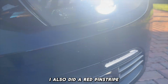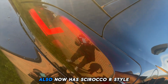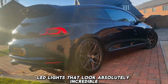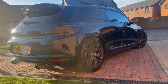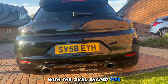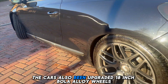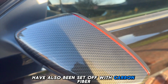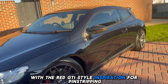I also did a red pinstripe with the GTI style inspiration. It also now has Scirocco R style LED tail lights that look absolutely incredible, smoked so that they blend in with the colour of the car. The car also has a dual exhaust setup with oval shaped tips, and I also fitted the reverse camera. The car has also been upgraded with 18-inch BOLA alloy wheels. The side mirrors have also been set off with carbon fibre covers with the red GTI style inspiration in the striping.